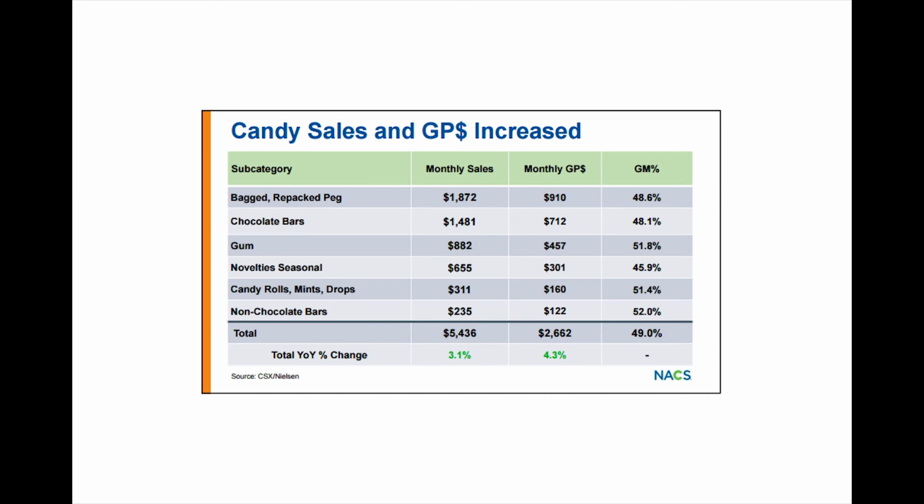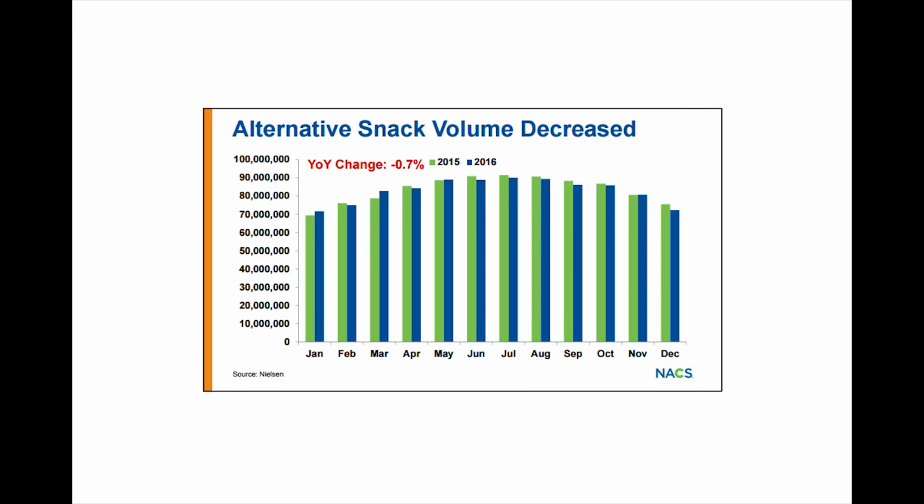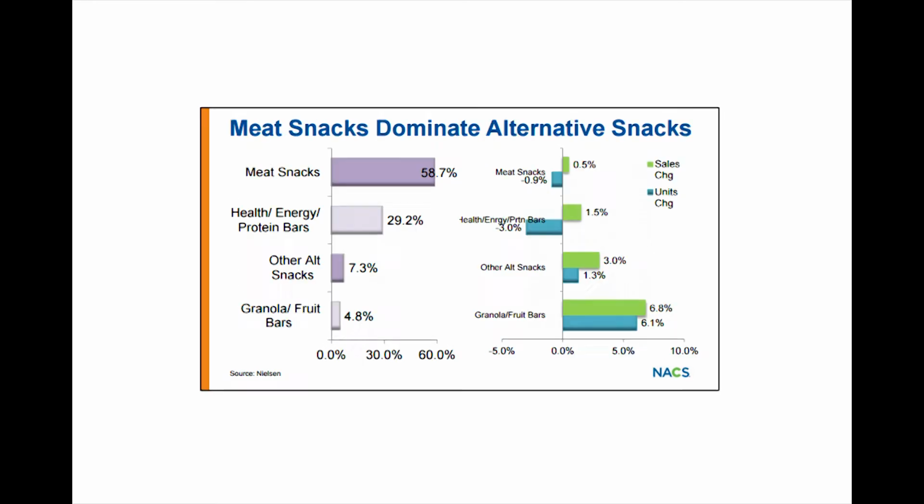So now, let's move on to alternative snacks. Overall units decreased last year, but only slightly. The two largest subcategories, meat snacks and health bars, grew in sales dollars. Granola bars are a small subcategory, but they showed great growth. Keep in mind that meat snacks and protein bars make up more than 85% of the category when we're making our space allocation decisions.